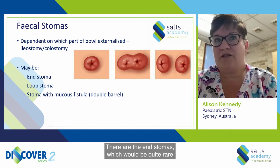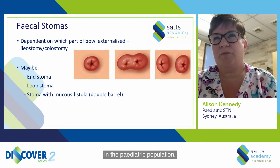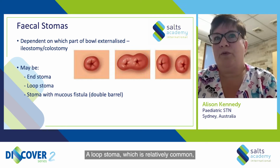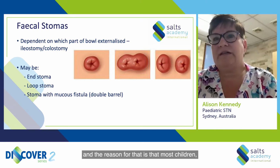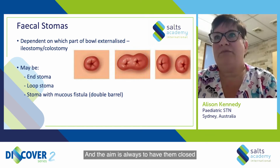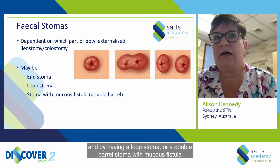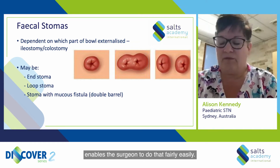There are the end stomas, which would be quite rare in the paediatric population. A loop stoma, which is relatively common. And the reason for that is that most infants' and children's stomas are a temporary thing, and the aim is always to have them closed. And by having a loop stoma or a double barrel stoma with mucus fistula enables the surgeon to do that fairly easily.